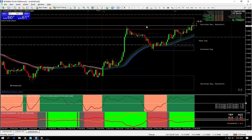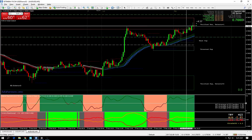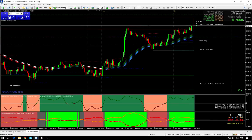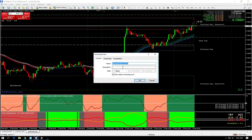We actually are looking at a possible setup. Did we miss it? Yeah, we did. It would have been, well, right here. We could actually set this one up. Watch. Because the candle hasn't closed. We got plenty of time. Let's jump in.